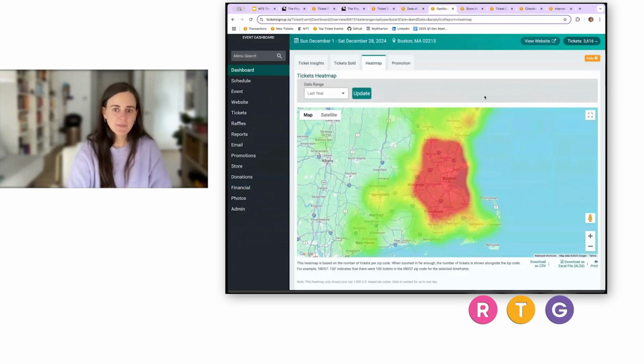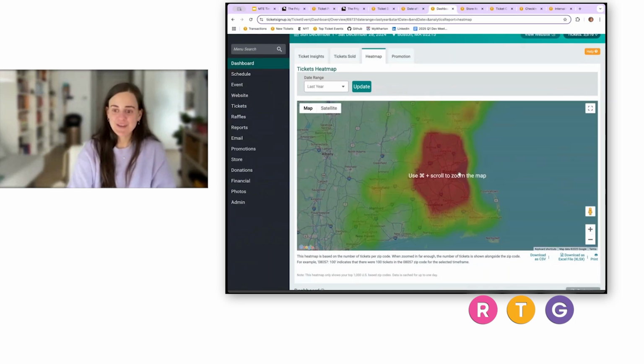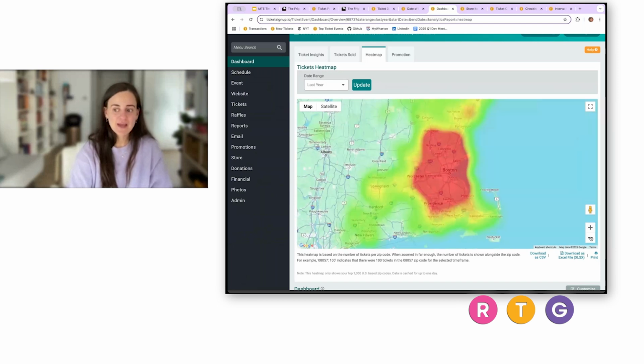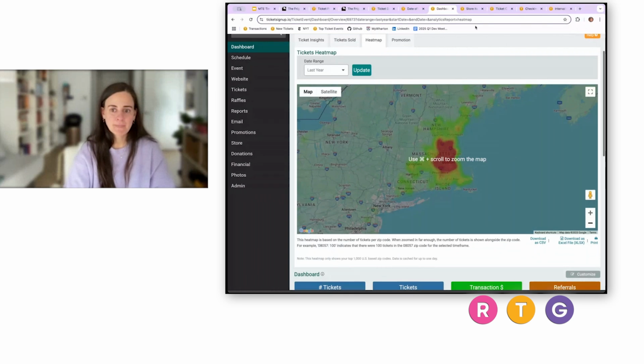This is a heat map. This isn't specific to MTE timed entry, but it's a really useful tool. You can zoom in and zoom out of this map to understand where your attendees are coming from. This is also exportable as a CSV, so you can see the count by zip code, like how many tickets were sold. That can help you better focus your digital and physical ad spending and marketing efforts in locations where people are actually coming from.